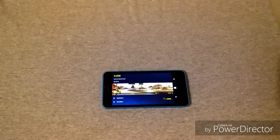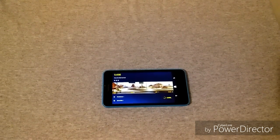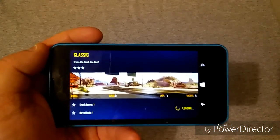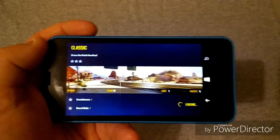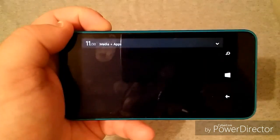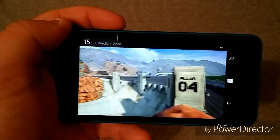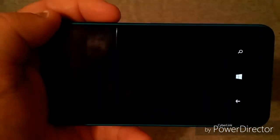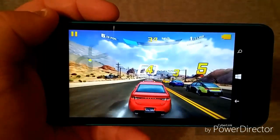Okay, so we are starting the race, and it's waiting to load up a little bit here, and we'll see how this game works on this really low-end Lumia device. And I say low-end because of the specs. But by using it, you would never know it's low-end.